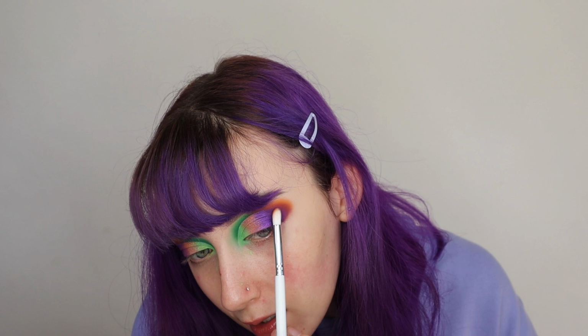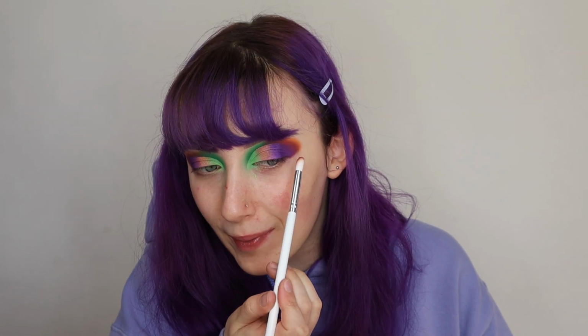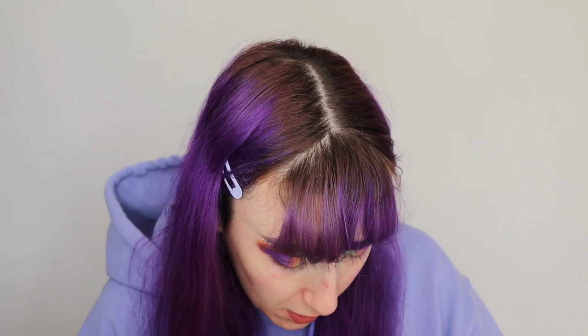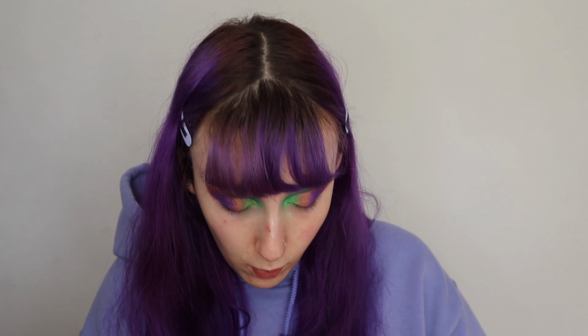Yeah, and also it's going a little bit patchy here. I think that's because I've been layering it up a lot, so it's just kind of gone a bit dry. But obviously blending purple into orange isn't the best thing to do, but could have gone worse, to be honest. Okay, so I'm going to leave that like that for now.